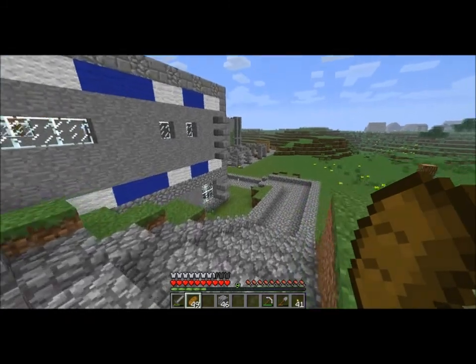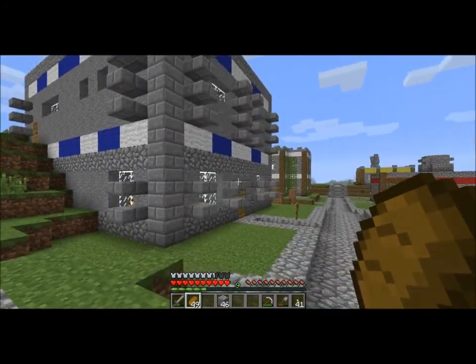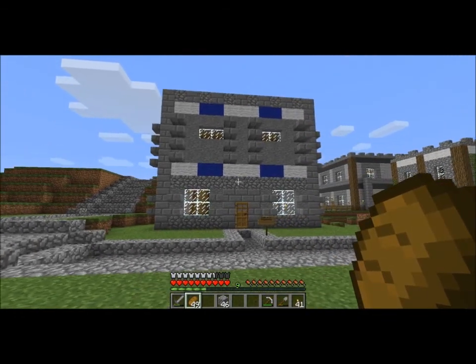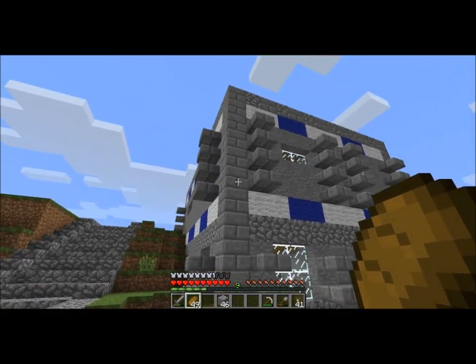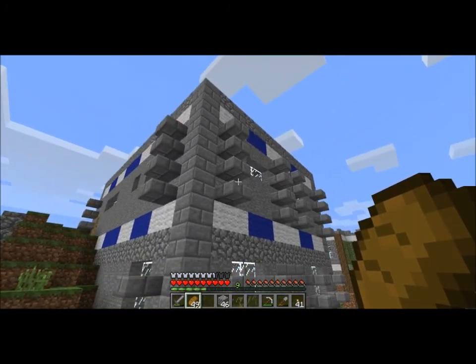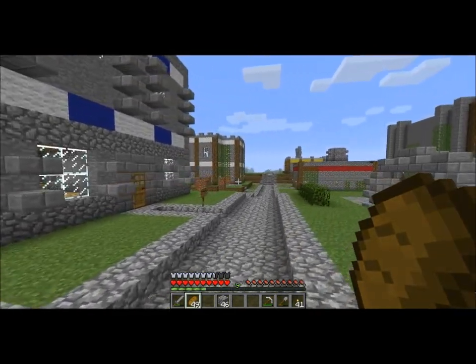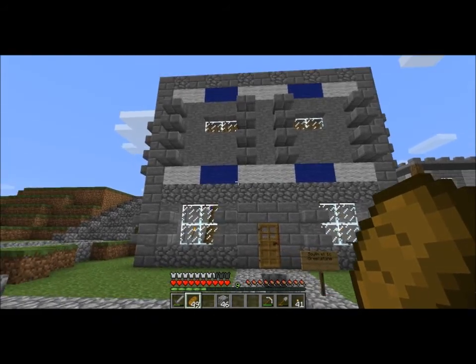Overall, this house seems more like it belongs in a different kind of town, is what I think of it. Sort of looks more like a house you would find in a coastal town. I tried to make it seem less flat and cubic with these half slabs here. Think it's too early to call.